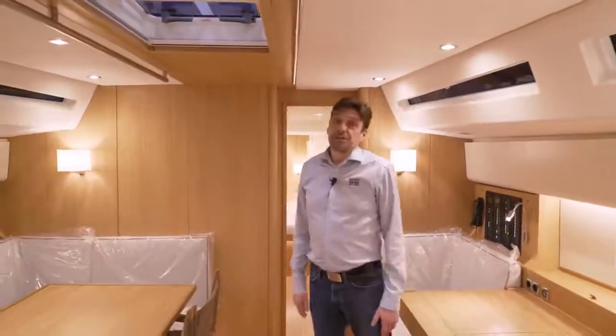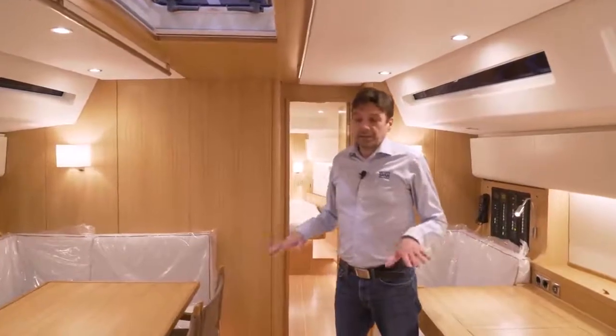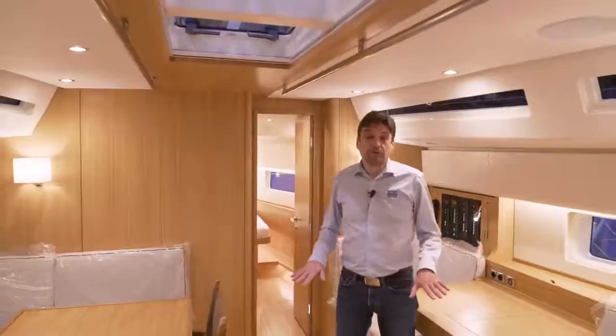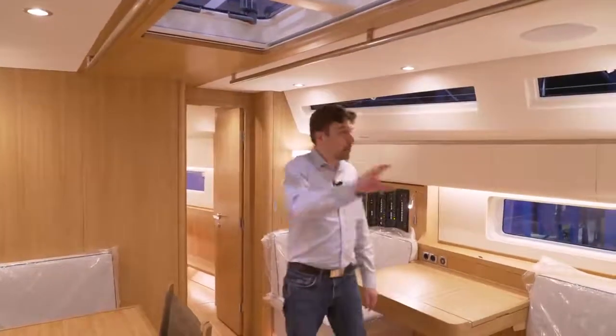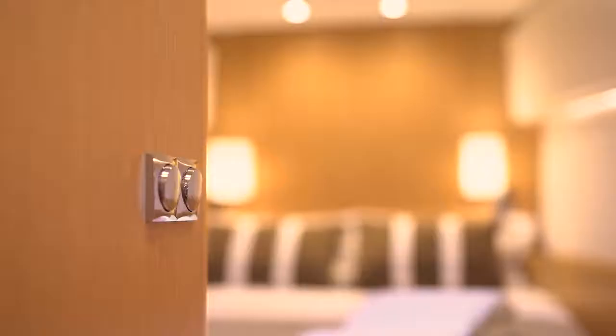A little bit about the systems in the saloon. So all the tanks and the batteries, etc., are in the middle of the boat, good for pitching and sailing performance, and everything below the floorboards. So in that sense, we have storage underneath the sofas and the benches, and we have the upper lockers also with storage in the saloon.